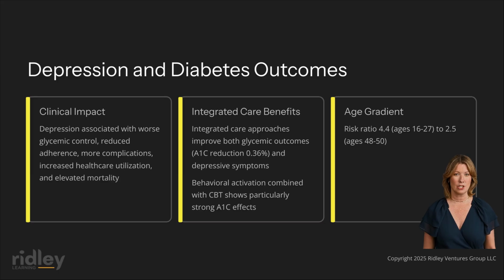The presence of depression in diabetes is associated with worse glycemic control, reduced medication adherence, higher rates of complications, increased healthcare utilization, and elevated mortality.